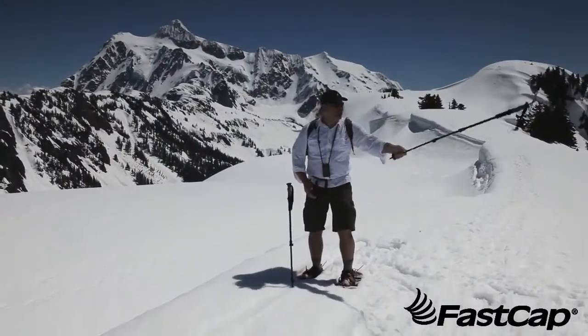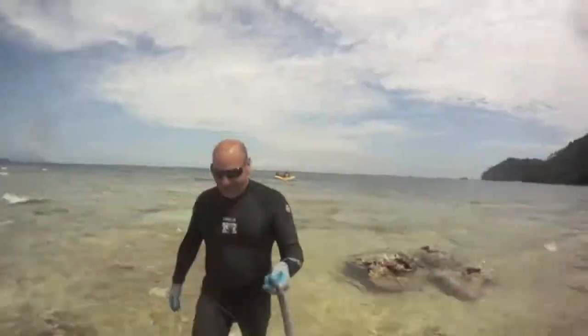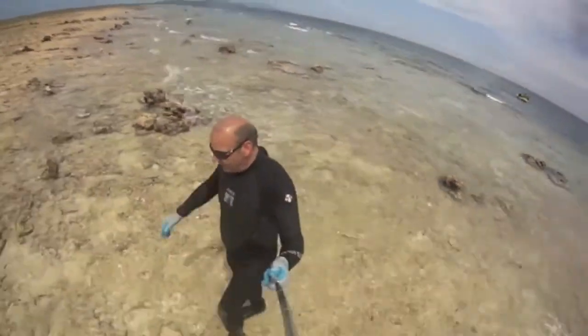Here's a great scene snowshoeing. I've got the normal iPole, the trekking pole up there. I'm up by Mount Baker and Mount Shuksan. Just beautiful.